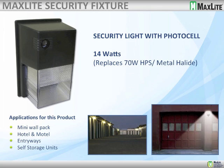We have all seen this housing, this form factor with every type of light source imaginable. High pressure sodium, low pressure sodium, incandescent, pin-based CFL, screw-based CFL, and now in LED. 14-watt light engine that replaces up to a 70-watt high-pressure sodium, has a built-in photo control, turns itself on and off. Quick case study on this.